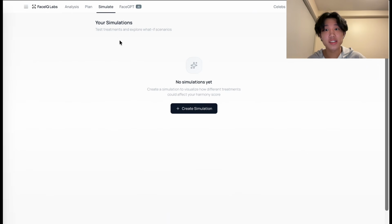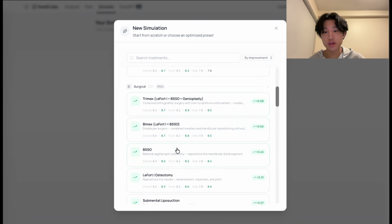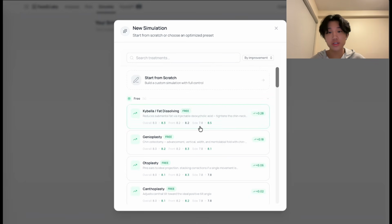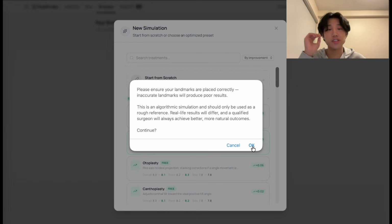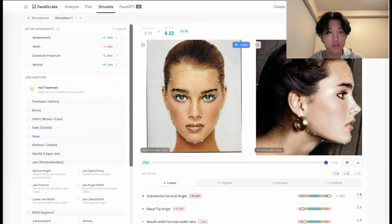Now I want to show you guys a simulation tab that Face IQ Labs recently launched, and with one click you're able to morph any surgery or a filler onto the face that you want to do. So let's do genioplasty, because we saw that Brooke Shields was recessed relative to the Frankfurt plane. And let's get rid of the line. You guys see how the chin is projected? Oh, that actually looks so much better in the front.